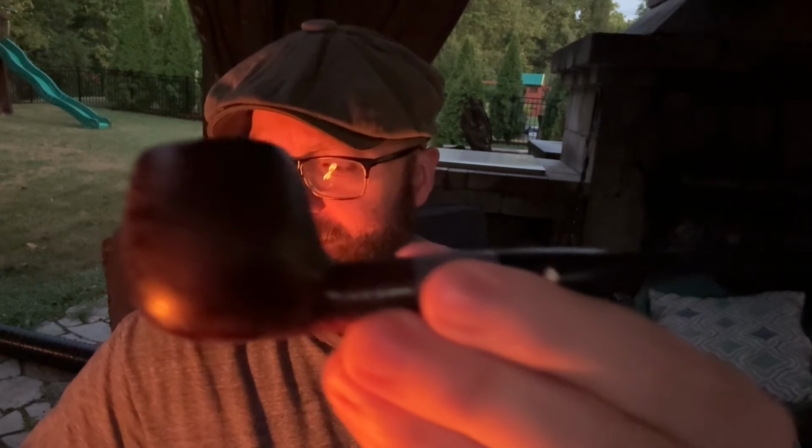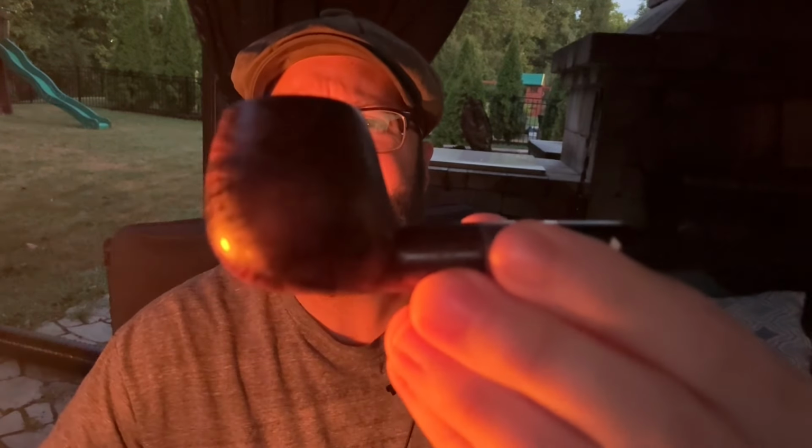Tonight's Grabow is a Berwick. I'm losing the light here. Yeah, this will. There we go.